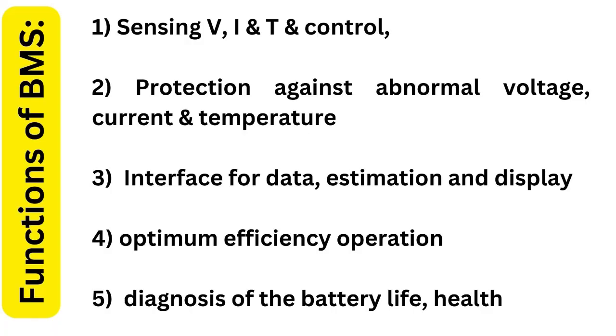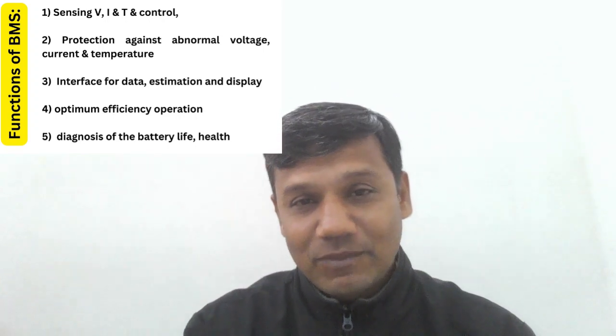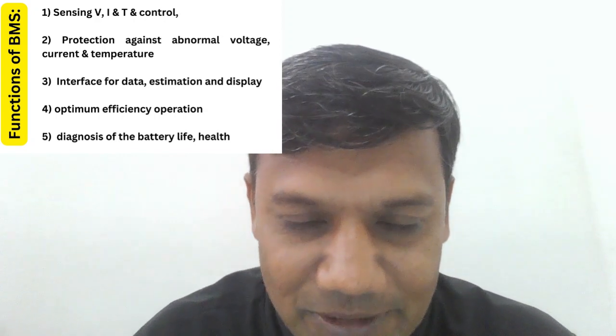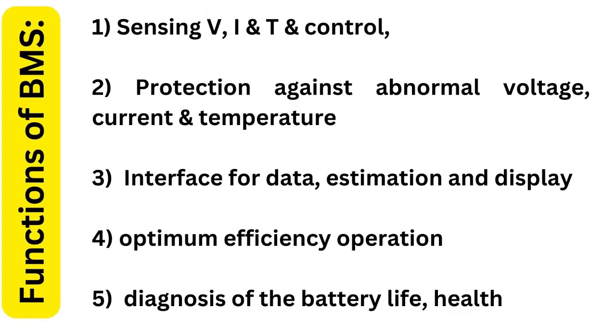Second function is protection, of whom? Protection of the battery itself, and protection of the electric vehicle users, in case there is abnormal voltage, abnormal current, and abnormal temperature. So BMS will give the control signal, especially to isolate the circuit, or to cut off the circuit when there is abnormal voltage, current, and temperature. Also, BMS helps in interfacing for data, estimation of various parameters, and displaying different things.